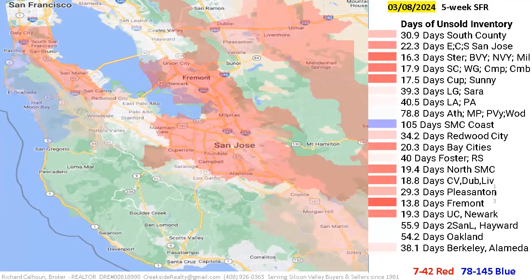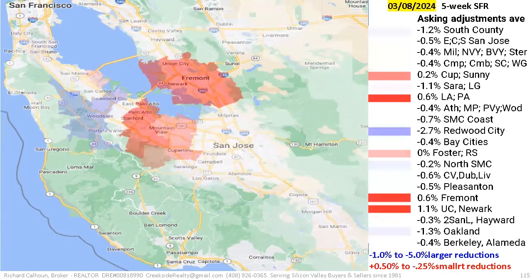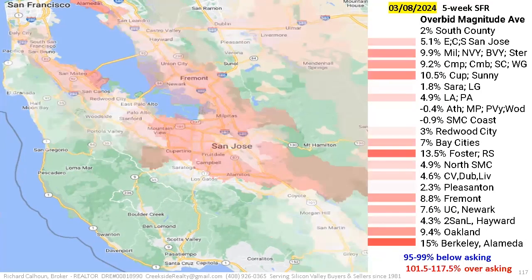Buyers have to come in, kick the tires, make an offer. Basically, 75% of the sellers are selling quicker than that, 25% are taking longer than that. I also look at the magnitude of the seller price reductions. How big are the price reductions and how frequent are those price reductions in order for the seller to attract the buyer to write the offer? I also look at the frequency and magnitude of overbidding, not just the average.